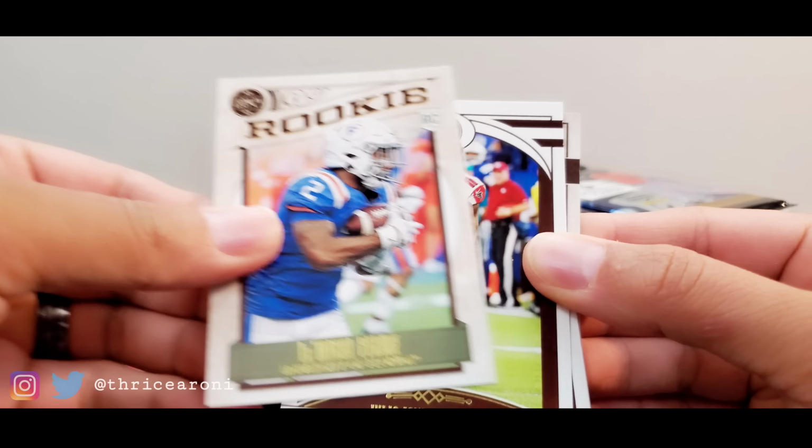Check that out. All right, I'll need some help. All you baseball fans, I'll need some help. Maybe something crazy gets pulled in here and I don't even know it. 20 select.